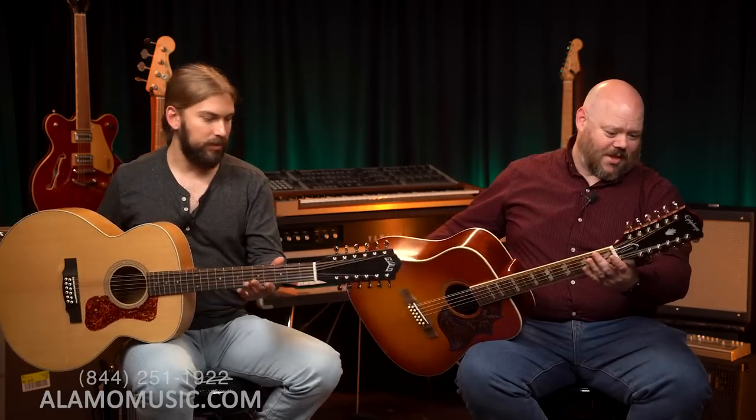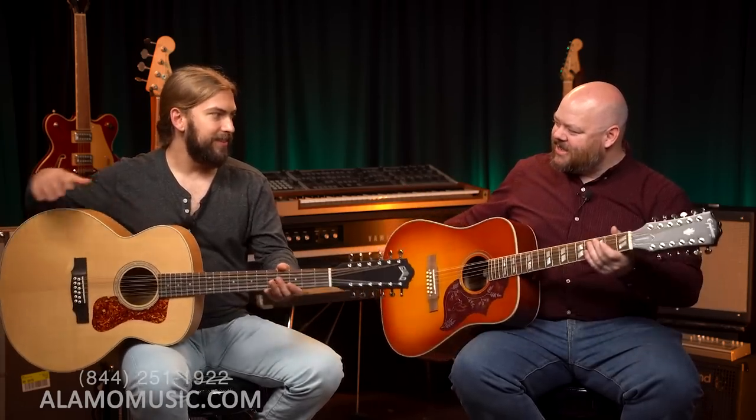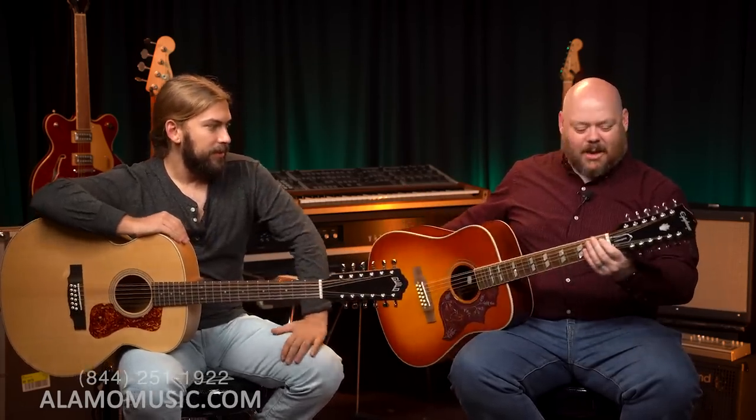It's those heavy Grover tuners. The Gibson 12-string J45 from last year gave me flashbacks, because it's very similar, but that's such a heavy headstock. This one does feel a little bit more balanced to me. It makes you wonder why, doesn't it?